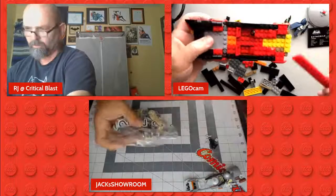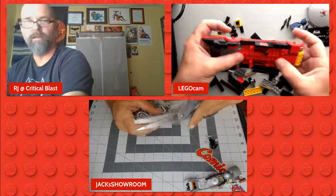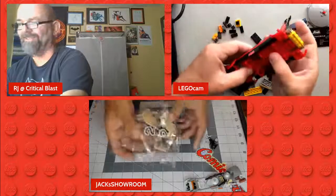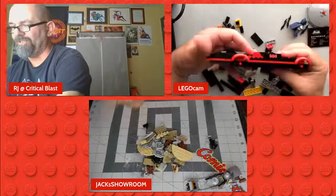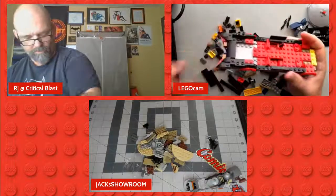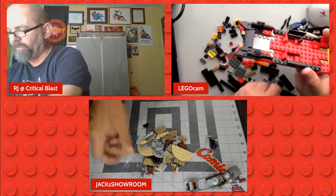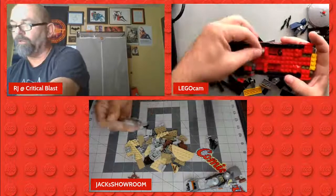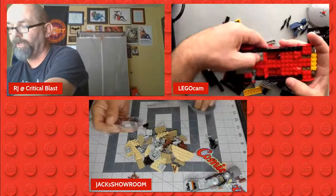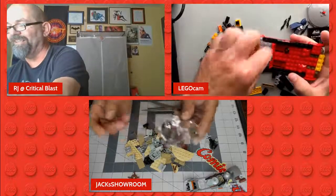RJ, he's a savage. He just tears his bags open. I can't do that. I don't know why. I have to use scissors. I'll probably end up cutting myself with my safety scissors one day. I just pull them along the seam. They tend to open easily enough. I'm always scared. I don't try to pull too hard because I know if I do, it's Legos everywhere, and you might as well just get a vacuum cleaner and throw it out because you'll never find them all again.